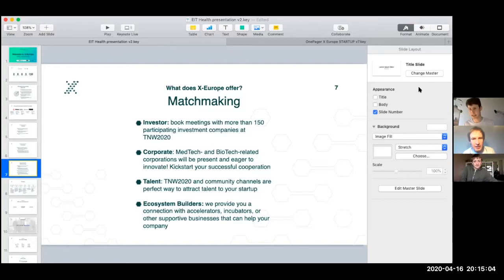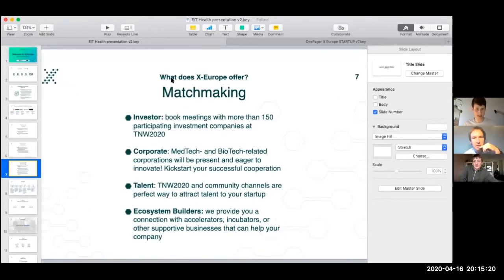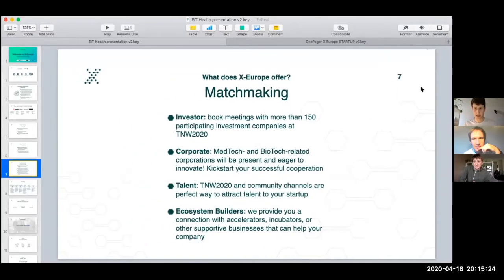Sorry, can you maybe take away the side screen so it zooms in? We have a remark from one of the webinar participants that we could make the font bigger. Yeah, zoom in and then press the format button on the right-hand side, and that should get rid of the sidebar. Yeah, perfect. Thank you so much for the tip.